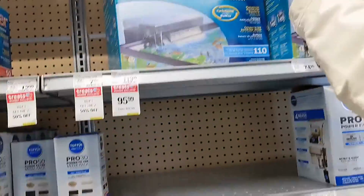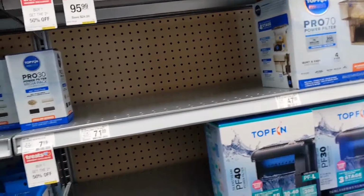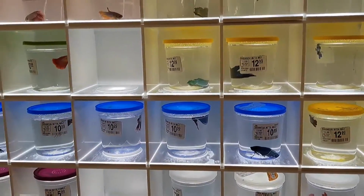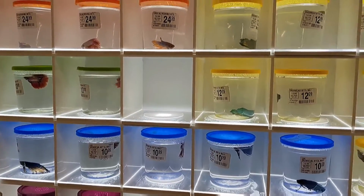Getting a new filter because the one we have is making a lot of noise. So we're going to replace it. So I didn't notice these little guys right here.